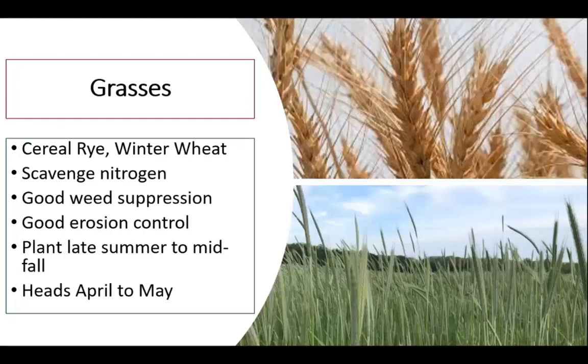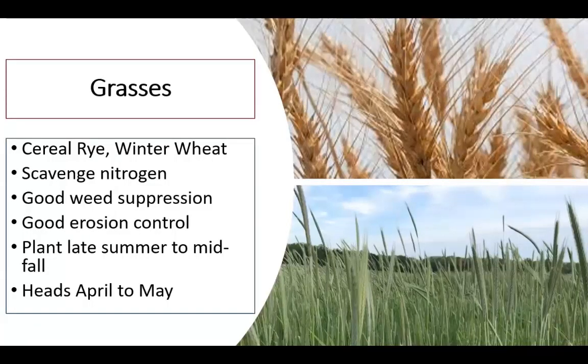Some of the grasses, cereal rye, winter wheat, you could plant as a cover crop. You could keep these and get the berries and harvest those. They are edible. They take a little bit of processing, but that's an option. Or you can just leave them until you're ready to put in your spring plants. These are really great because if there's any extra nitrogen floating around in the soil, grasses will suck it up and hold on to it until the spring. They're really good for weed suppression. They're really good for erosion control.